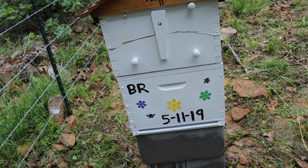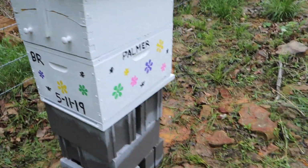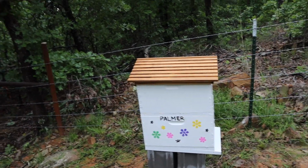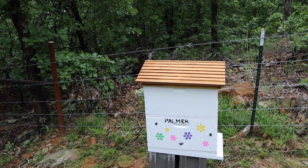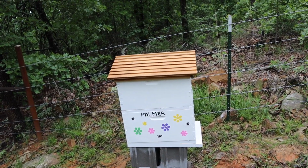So BR is Blackberry Ridge, and then the date we did it and finally finished it. So there it is in all its glory. And yeah, so now let's go get the tractor, park it back. Hopefully we don't hit another sinkhole, and we can get out of here, get home, eat some dinner, and then go pick up the bees later on.